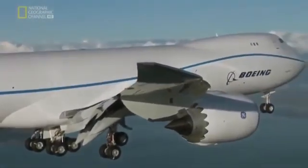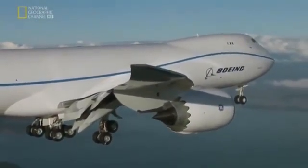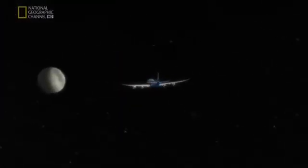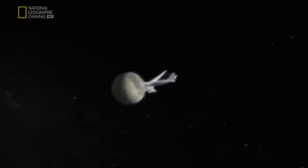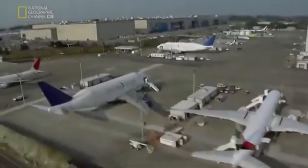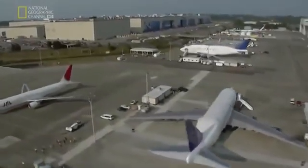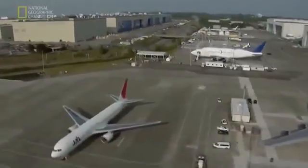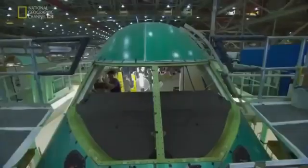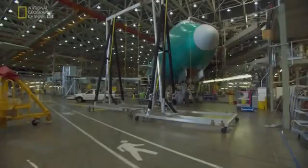Since 1968, Boeing's built over 1,400 jumbos. Together, they've flown the equivalent of 101,000 trips to the moon and back. And they've all been handcrafted here at the Boeing mega factory. In 43 years, that hasn't changed. Making a jumbo is still hands-on work. There is not a robot in sight.